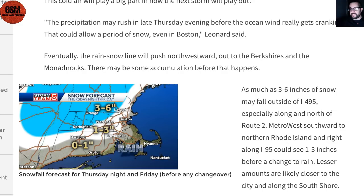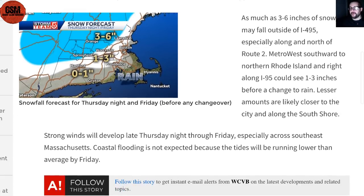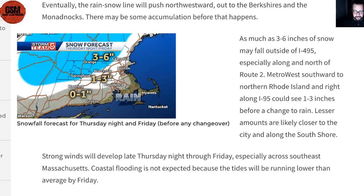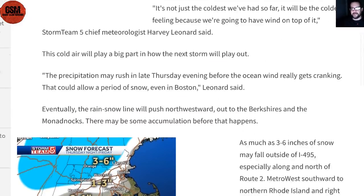As much as 3 to 6 inches of rain may fall outside of I-495, especially along the north of Route 2. Metro West southward to northern Rhode Island and right along I-95 could see 1 to 3 inches before it changes to rain. Lesser amounts are likely closer to the city and along the shore, as this map here depicts. A lot of areas are looking at 3 to 6 inches of snow. And it's a very confident forecast, I might add.